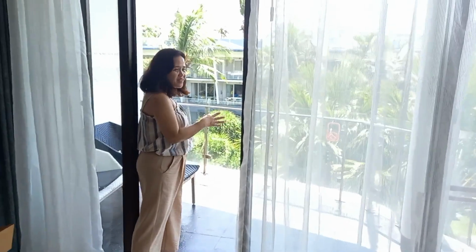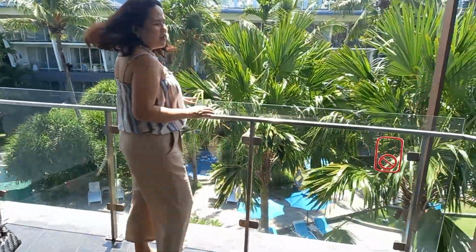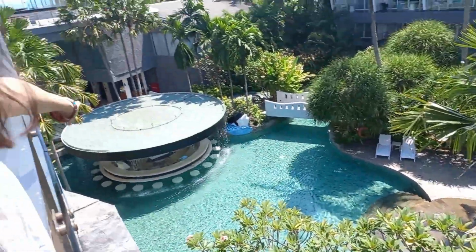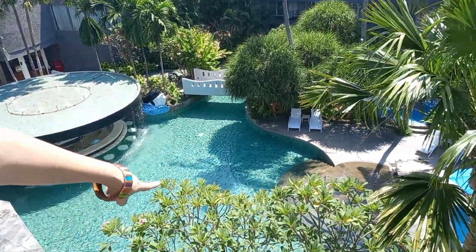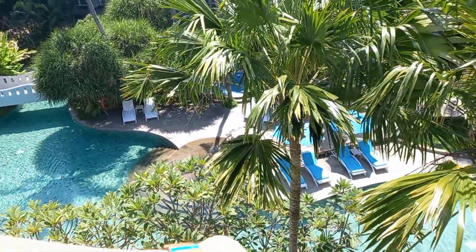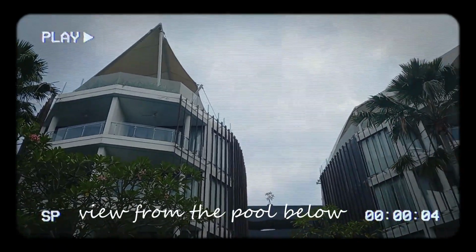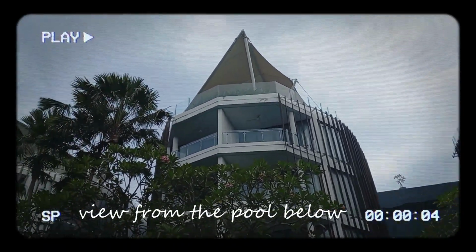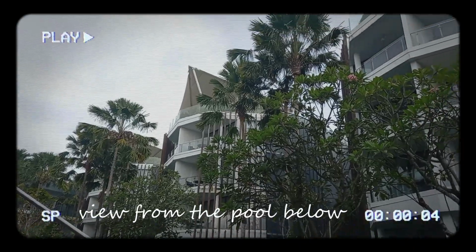May maliit na balcony siya dito. Balcony niya is overlooking the pool, the hotel pool. Yan yung bar, pool bar, hanggang doon. The upper level, that's the penthouse where we are staying. This is the first one, second ours, third, fourth. So yun, there are 4 penthouses.